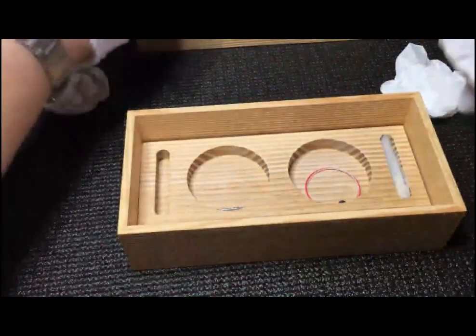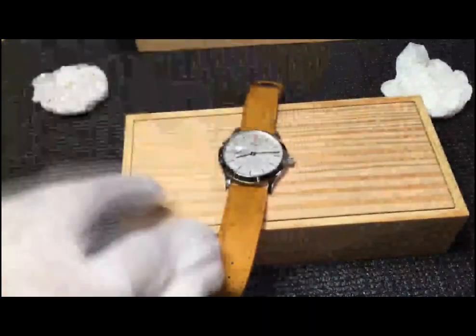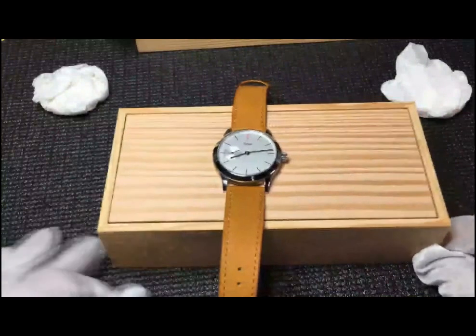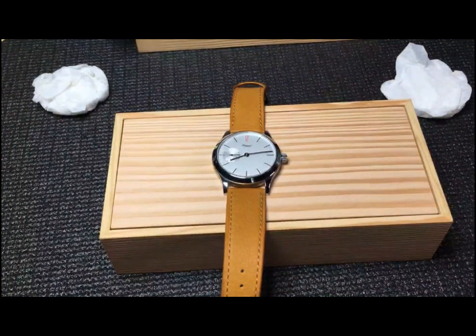Habring makes about 150 of these per year, so it's not a high volume watch, basically a handmade watch, and I guess you would consider it a bespoke watch, because you can decide exactly how you want it, customize it, and have the exact watch that you want. It retails for about $4,800.